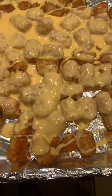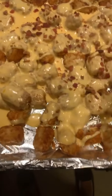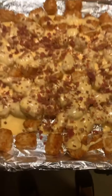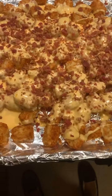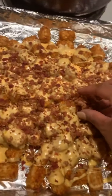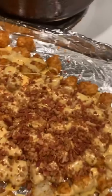I'm going to take the bacon bits, put it on there like so. We're going to use the whole bag because this is small. Let's put all that bacon on there. Y'all see the packet fall out? Because we like bacon. Fresh pack came out because we like bacon. Okay, y'all see that?